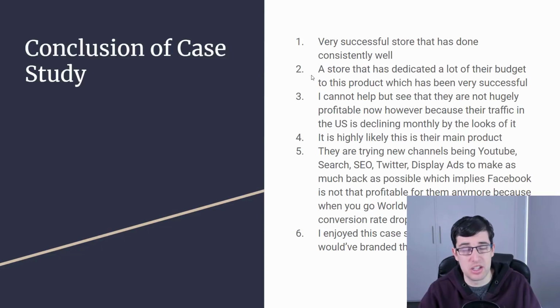And you can see that what they're doing is they're doing YouTube, and they're doing Twitter, and they're doing Google more. So they're trying to make it a winning product in other channels that are probably more profitable. And they're doing SEO as well. Sorry, I forgot to mention that.